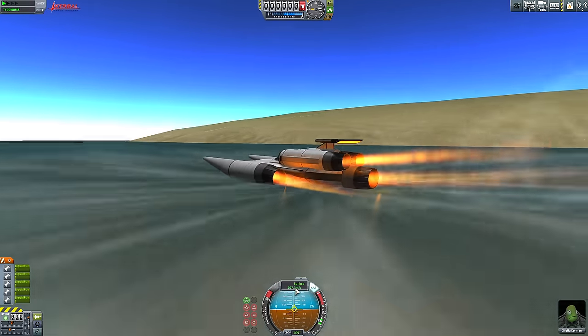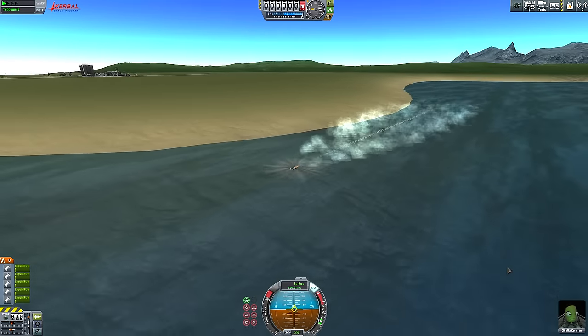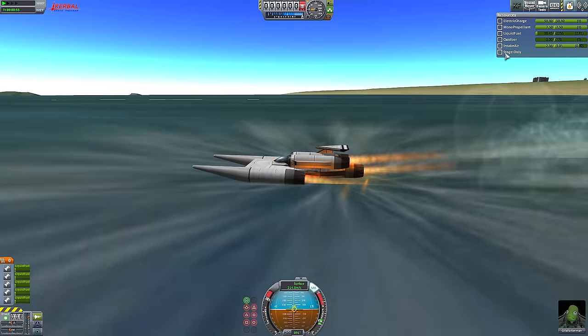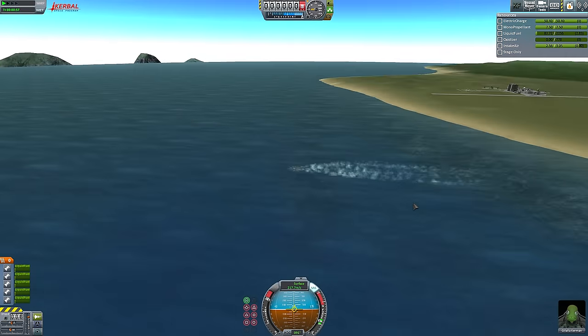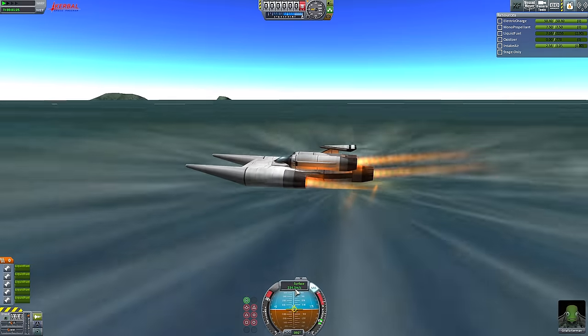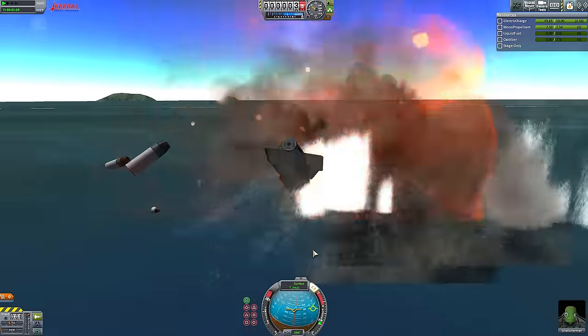207! Wow! This is damn quick for a watercraft. 211! How the hell? We've got tons of fuel left as well. 217! Look how quick it goes! Come on, we're nearly out! 234, 235... Oh my god!